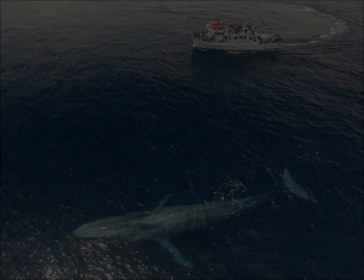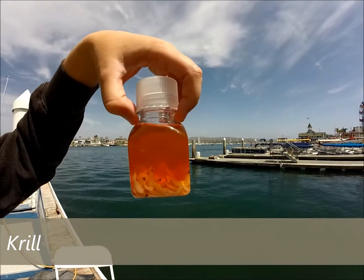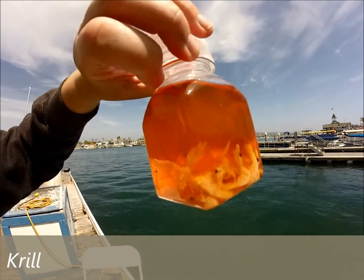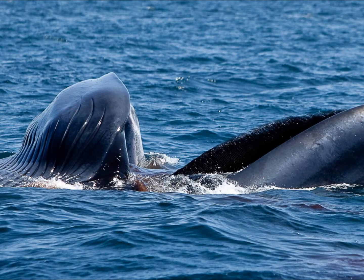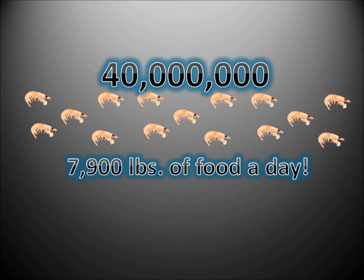But even though these whales are larger than any dinosaur that has ever lived, they feed on one of the smallest animals on the planet, krill. Krill are plankton, meaning that they are drifters unable to swim against the dominant currents, and they are about the size of one joint of your finger. Because these animals are so small, blue whales have to eat a lot of them. One blue whale in one day can eat 40 million krill.